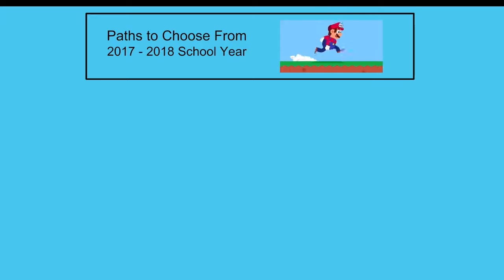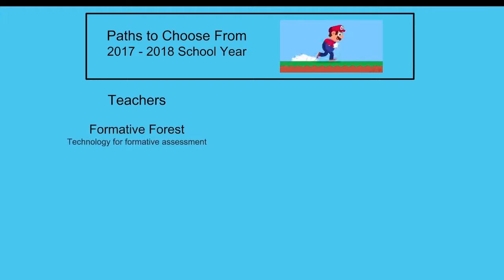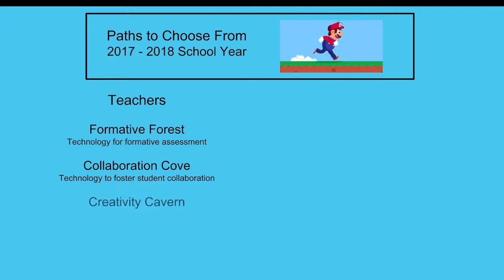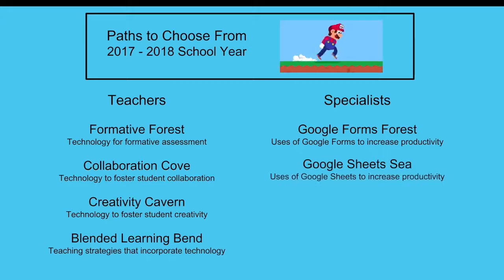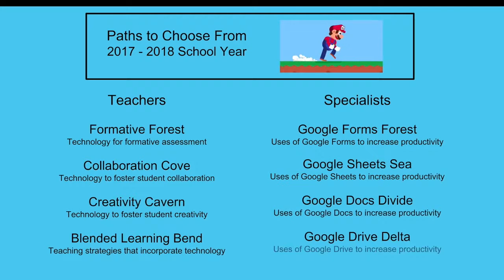During the 2017-2018 school year, teachers could choose to learn about how technology can be used for formative assessment, how technology can foster student collaboration, how technology can foster student creativity, and what teaching strategies can be implemented to help incorporate technology. Specialists, meanwhile, could learn about how Google Forms, Google Sheets, Google Docs, and Google Drive could all be used to increase their productivity.